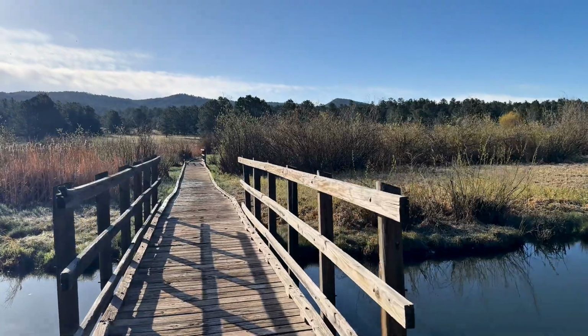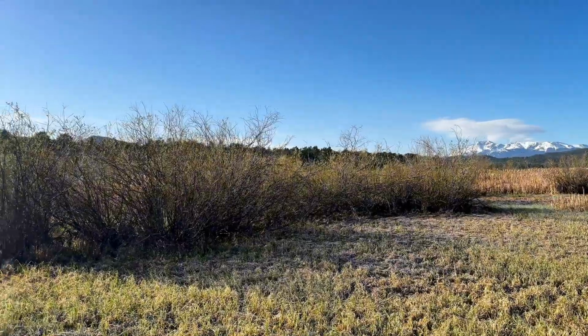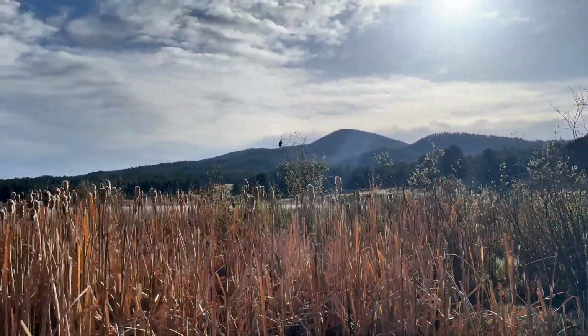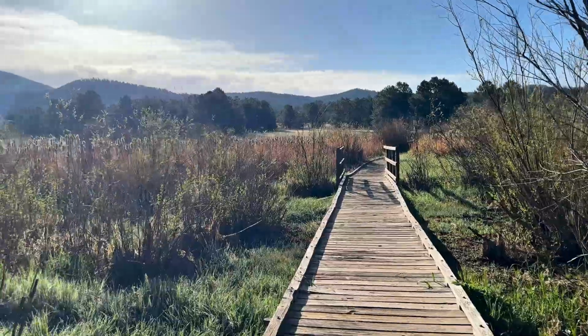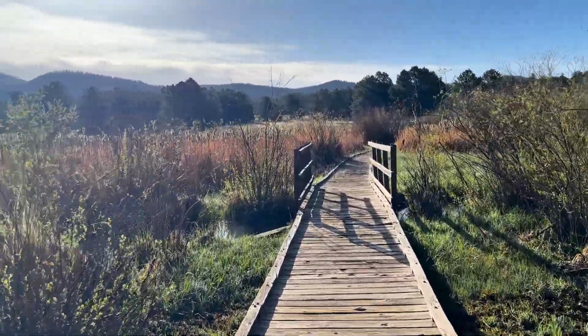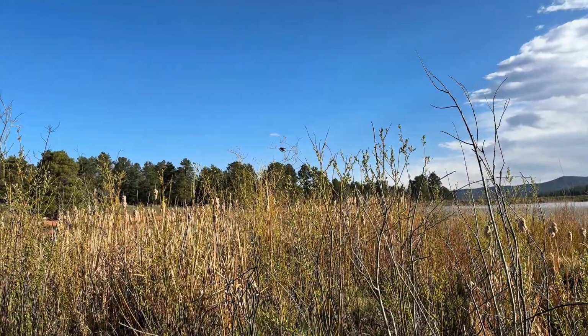What is today? Today's May, let me look at my watch here. It is May 18th. Oh yeah, happy birthday to my in-laws. It's their birthday today. They both have the same birthday, about 5 years apart, I believe, but pretty awesome.